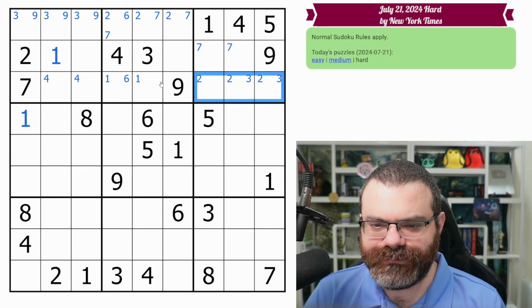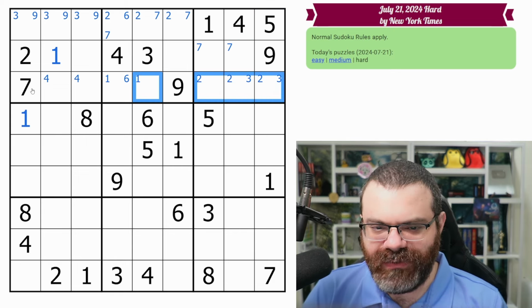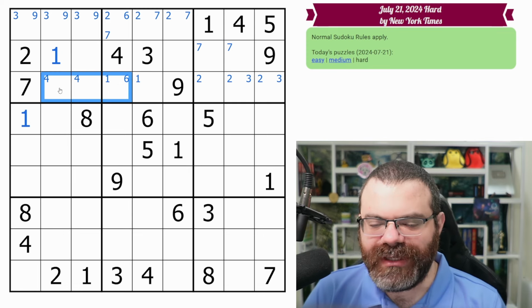It's 5. 5 isn't quite good enough in this row. Be in these 3 places.